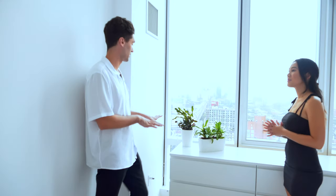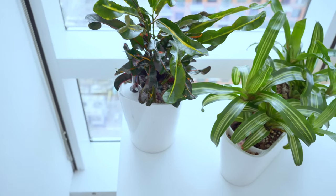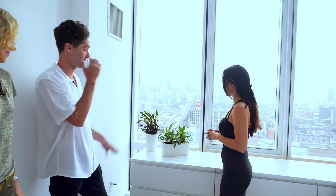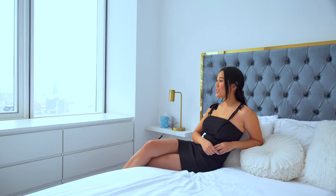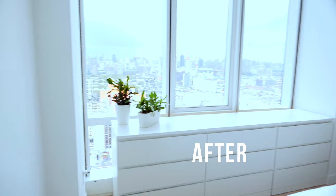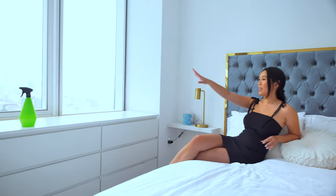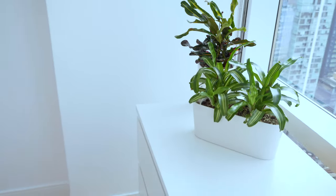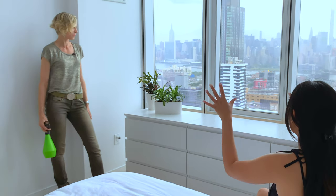So we have here a Croton plant and bromeliads. We put one in a Deltini planter and one in another windowsill mini planter. And like I said, these are both perfect for a ledge or a windowsill. So cool. It's so pretty. It really does frame that window and makes it look like it's adding a jungle to the concrete jungle.